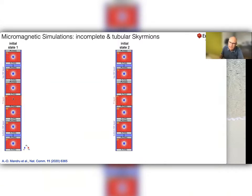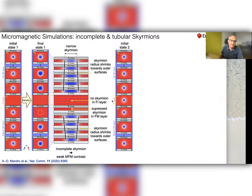Now, let me show you how these initial states evolve in a computer. So here is the end state of the evolution of the Skyrmions. What we find is that for this initial state, the Skyrmions still exist in all of the top 5 layers of the top Skyrmion generator. The Skyrmion radius is slightly increased. The radius depends on the position of the layer within the multi-layer stack. There is still no Skyrmion in the ferromagnet here. There are Skyrmions in the lower ferromagnetic layers, but only in the 4 bottom layers and not in the 5th layer. So in the 5th layer, although we had one initially, the Skyrmion was annihilated.